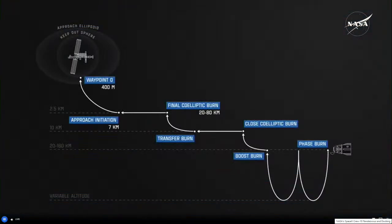And we're now about 2 minutes away from that approach initiation burn, so we will be standing by for that. But as we continue to move on, after Dragon arrives at the 400-meter below station point, that will be known as waypoint 0, and that will be the first checkpoint during our approach. And the vehicle can hold here at 400 meters, but if all of its systems check out, Dragon then can continue its approach to waypoint 1.